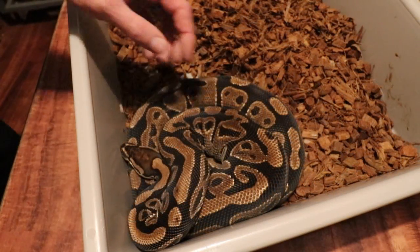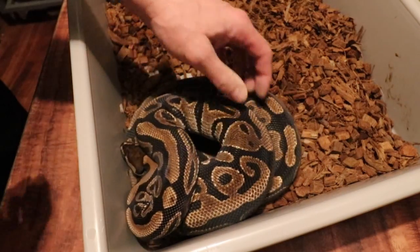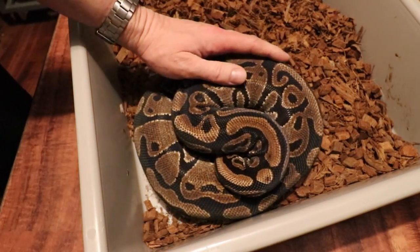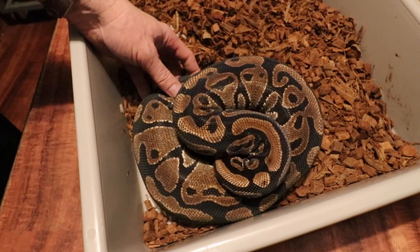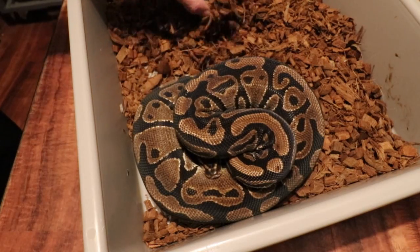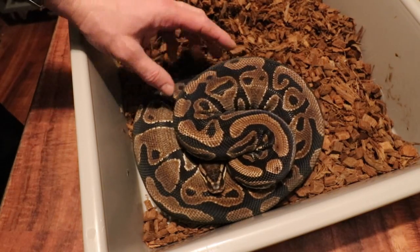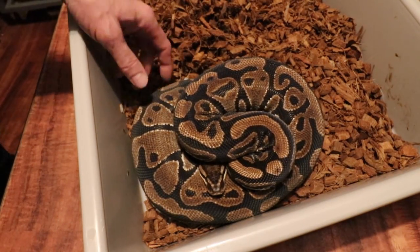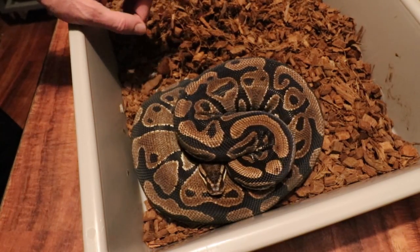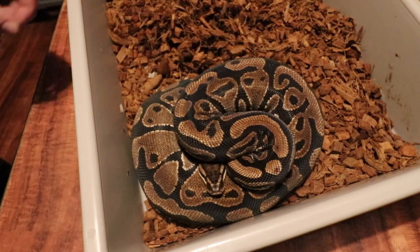Here's another normal girl that I'm pretty sure will go this year. She's been eating really well. She's got some really good body condition. I'm pairing her up with my bamboo, so hopefully 50% of the babies will be straight bamboos, and I'll get some more normals. 50% will be normals. Normals are always a good seller at the show. They're really inexpensive, and usually my normals sell fastest compared to all my other snakes.